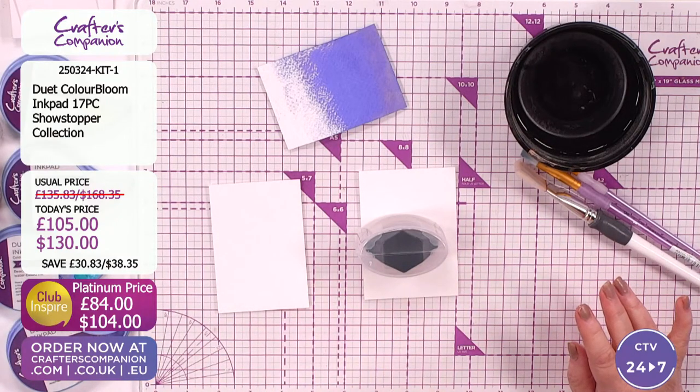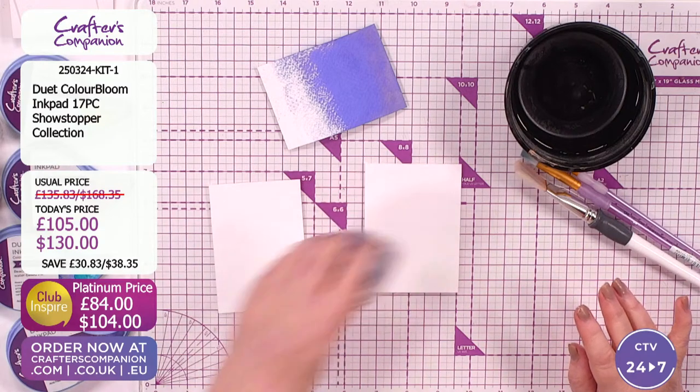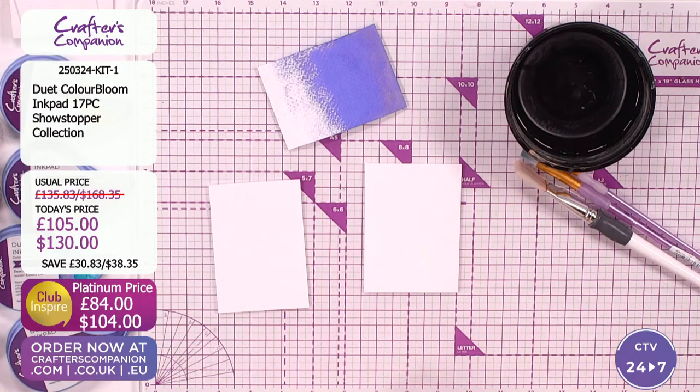It can be any blending brush you've got at home. A tool for applying ink, let's call it that. It doesn't have to be those. And a bit of kitchen towel. That's it. That's all you need.